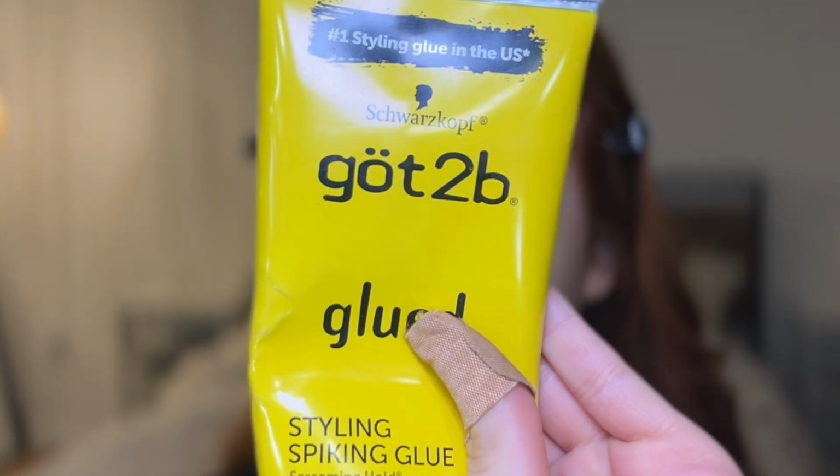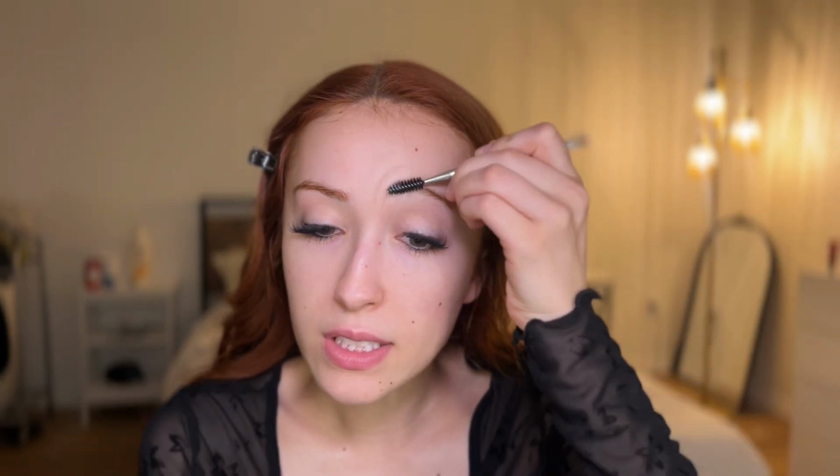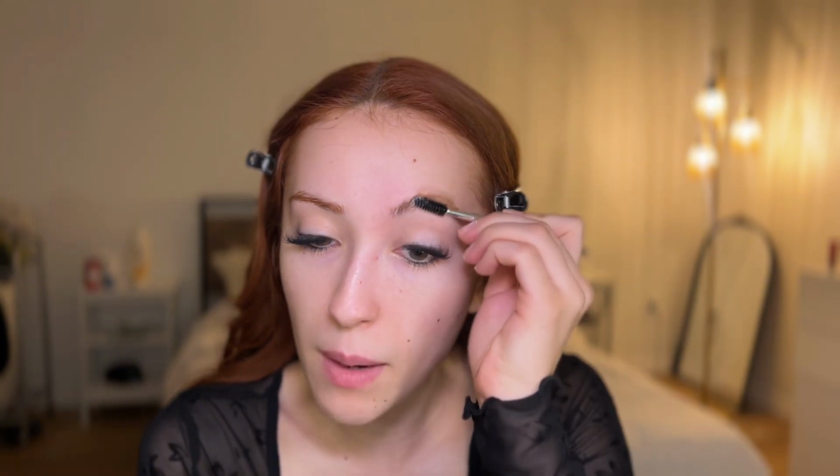I feel like they take a bit to gel down. I go in with my got2b glue. I'm so sorry, my band-aid is so disgusting. It's because my whole nail split the other day, so I don't have much of a choice currently. And then I go in with a spoolie and I just get as much product as I can in to make the eyebrows stay in place.